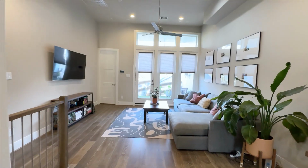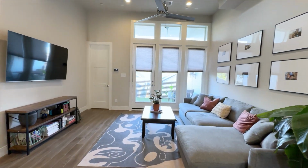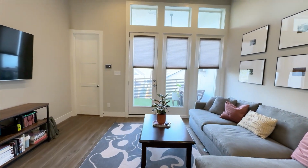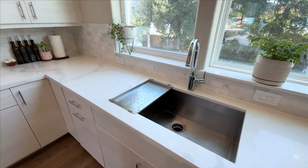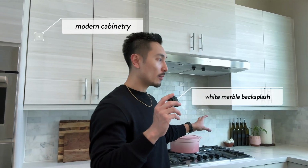This home was built in 2020 by In Town Homes, one of the more reputable builders here in the Loop. Their floor plans and homes sell really well because I think they do a great job of picking modern finishes that a lot of the young professional buyers really gravitate towards, especially those looking to stay in the Loop. As you can see, you have the light, modern cabinetry, white marble backsplash.